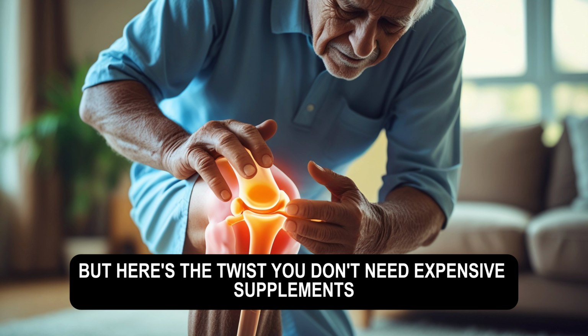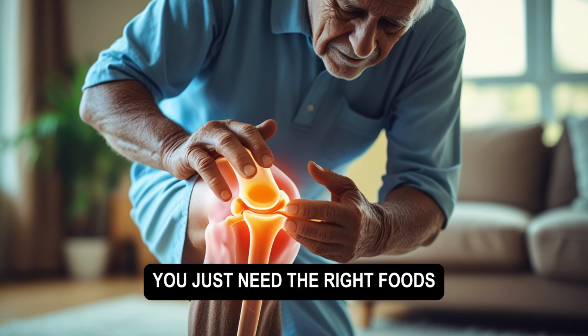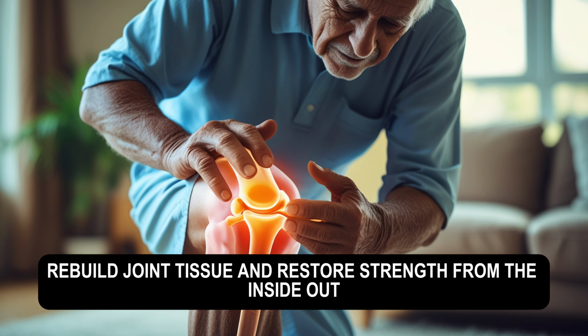But here's the twist: you don't need expensive supplements, injections, or painful therapies. You just need the right foods. Yes, real, everyday foods that are scientifically proven to reverse inflammation, rebuild joint tissue, and restore strength from the inside out.